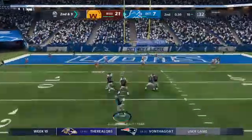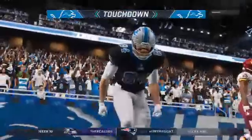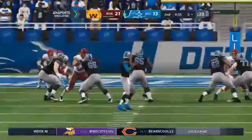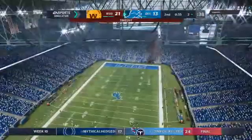Operating from the gun, Walker. He's got his man. It's caught for a Lion touchdown. Thaddeus Moss, his first NFL reception, goes for 6. And the Lions able to get this back within a touchdown.